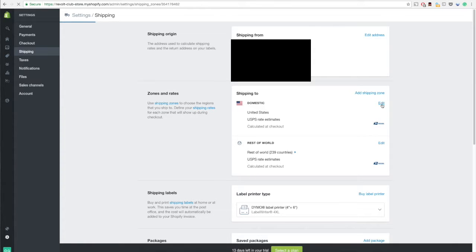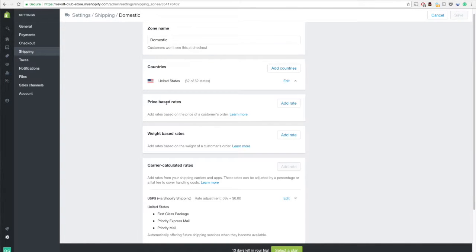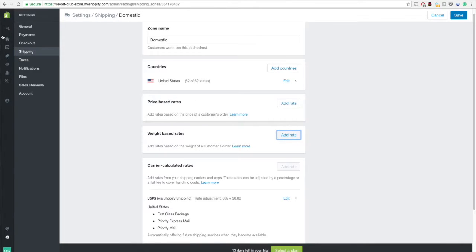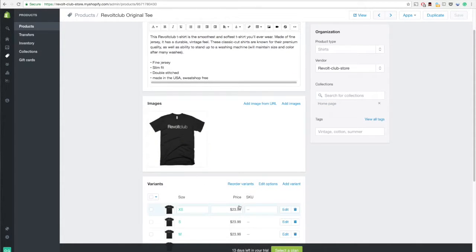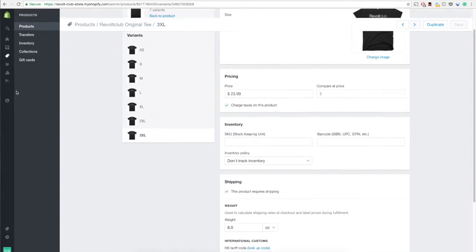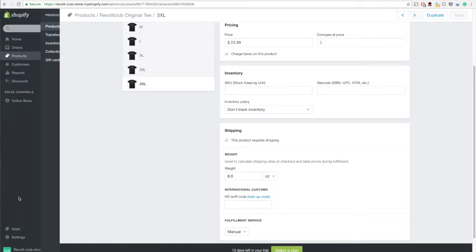So we're going to go to edit on domestic, and you can add your rates. Do you want your rates to be based on price or weight? We're going to make our stuff based off of weight. So we're going to add the rate. Actually, let's go back to our product. We know that this shirt, the smallest it can weigh is 4 ounces, and the largest it can weigh is 8 ounces. Through Printful, shipping an 8-ounce shirt in the US at least would probably be around $3. So if we charge $5, we can get an extra $2 profit in there also.